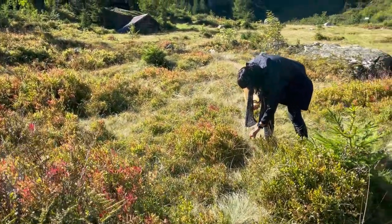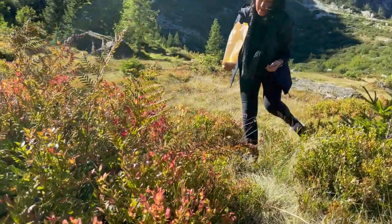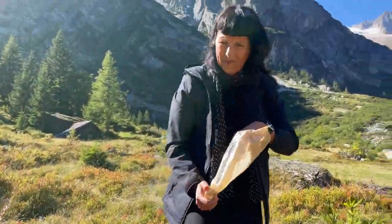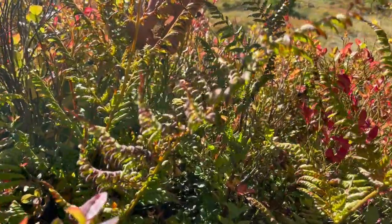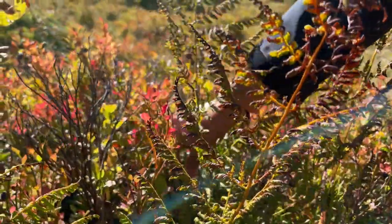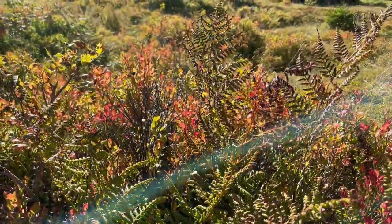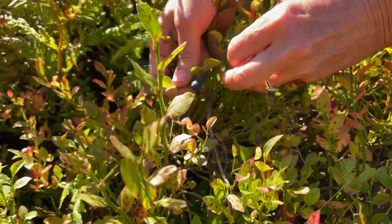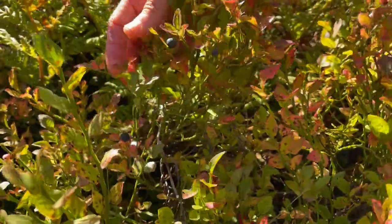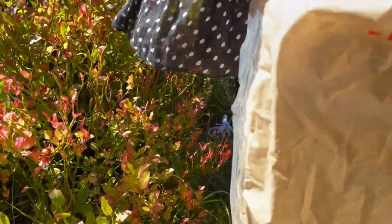Amazing. What are you doing? Blueberries. Wild blueberries. Come show me on this bush. So here. Oh, a nice big one. Blueberries. Wow, wild blueberries. Tell me how many you got. You're gonna have to look in my bag. It's early days. See? Red fingers.